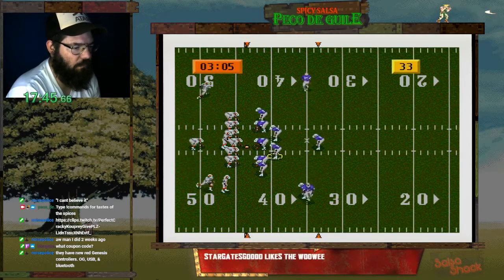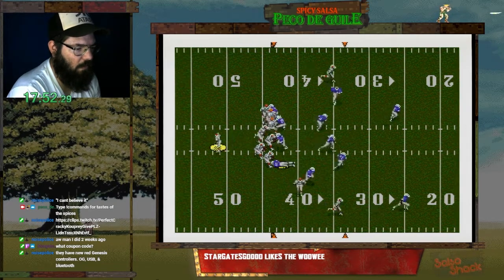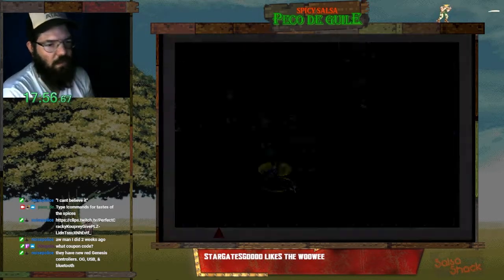Cincinnati winds up. I bought some stuff from them. Uh-oh. Get back, homie. Puts it up. Caught by the receiver. Hit and stopped at the 30.